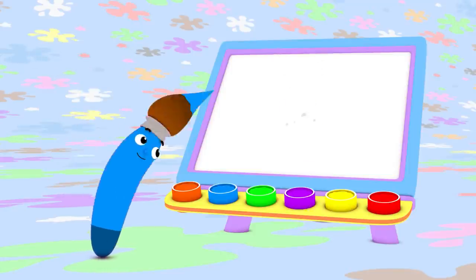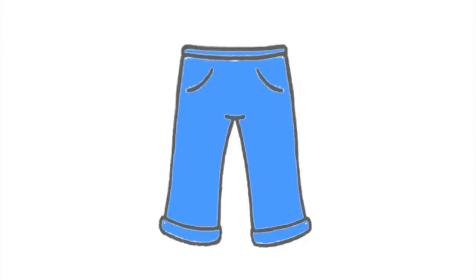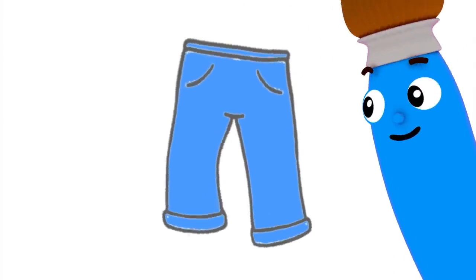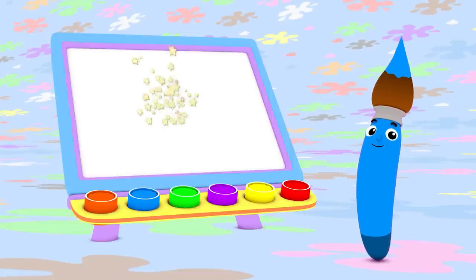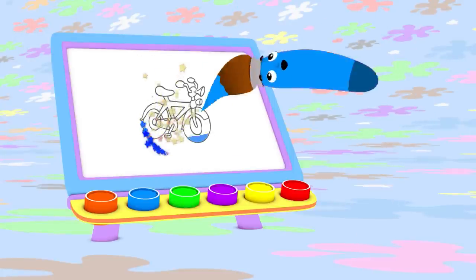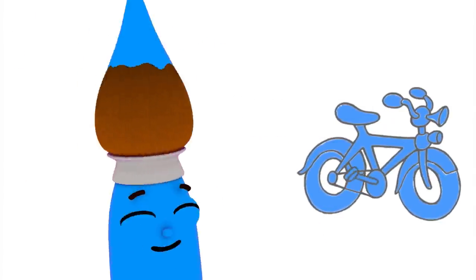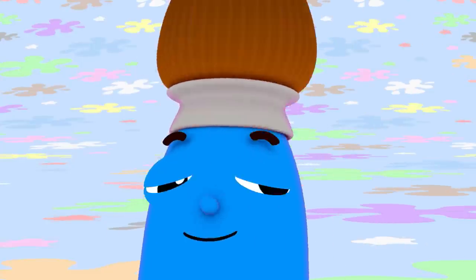I can use blue to paint blue jeans, too. Watch this. I like to wear blue jeans when I play outside. You know what else you can paint with the color blue? A bicycle to ride around on. Look at the blue bicycle go!